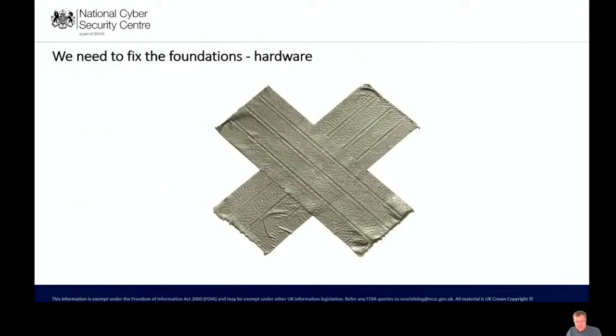So we need to stop patching things up with the cyber equivalent of gaffer tape, and actually fix the foundations. For the purposes of this conversation, that means hardware, and in some cases, the software that runs right next to the hardware rather than applications that run on top. The foundations of the digital world are the hardware and the processes that all of this infrastructure runs on. So what can we do to fix those foundations?